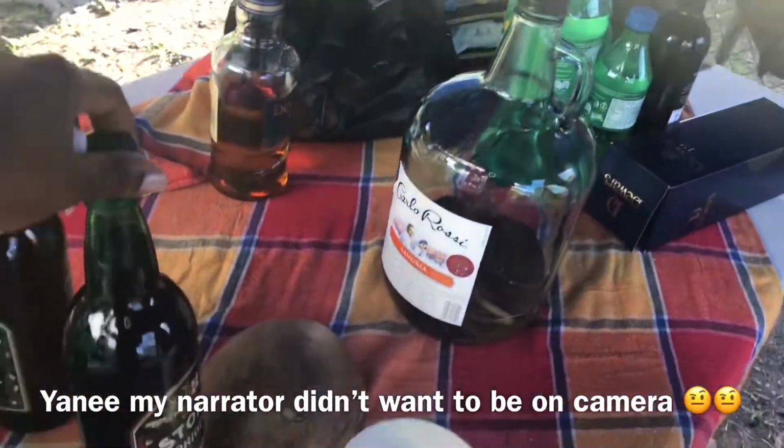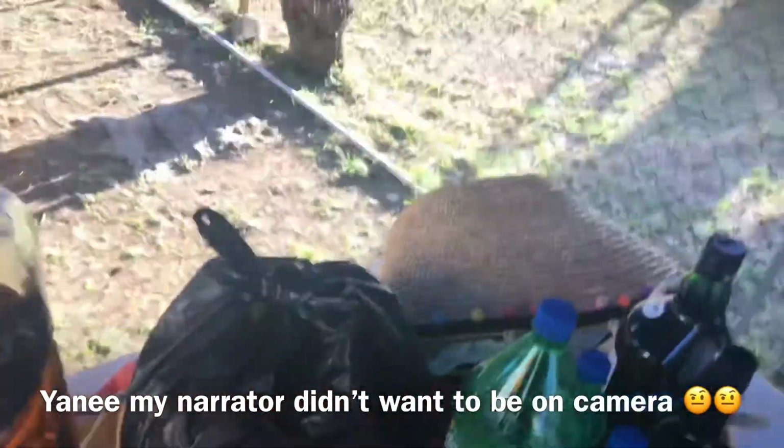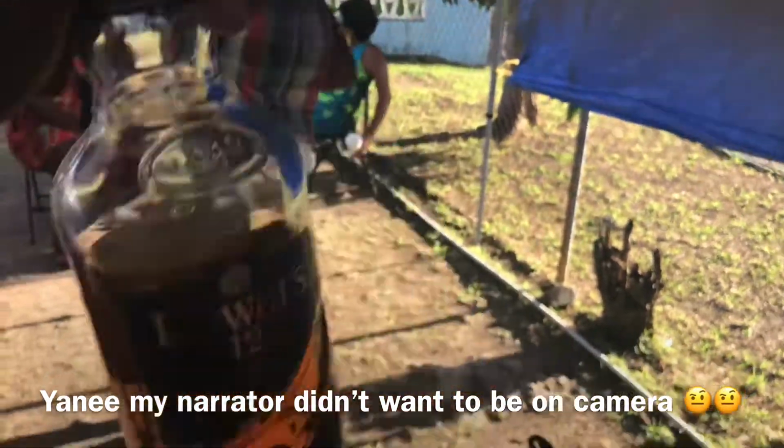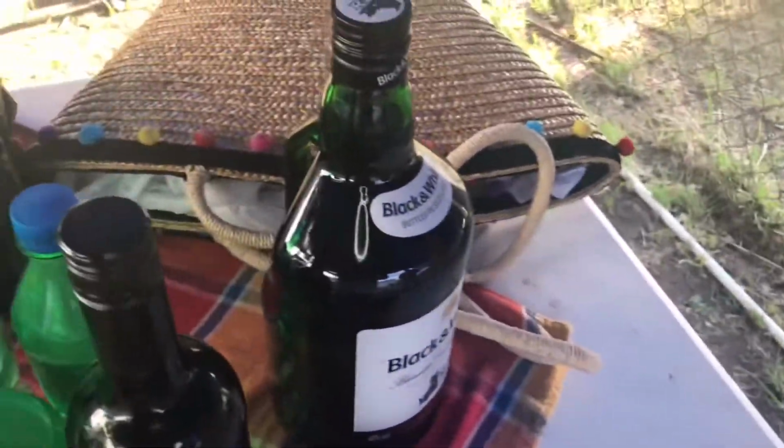And of course, we have our local rum, Stone, just like a ginger rum. Amazing. Duas. Ooh! Really, they have the blue label. Okay, I need to drink this. It's expensive Duas right there. Then we have the black and white.